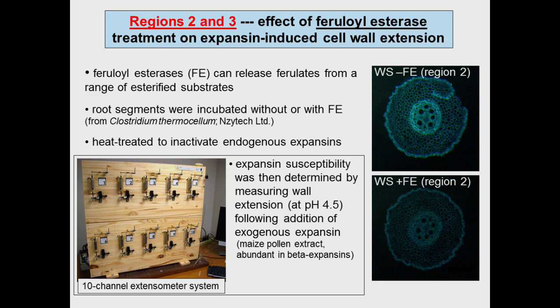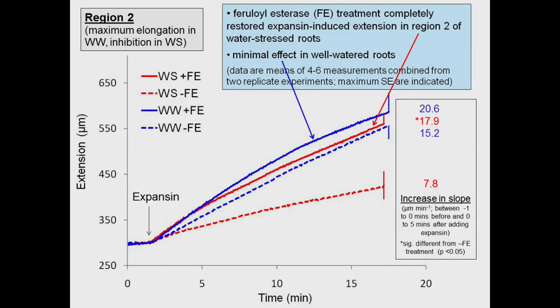We then clamp that tissue in the extensiometer system I briefly mentioned before to see whether or not removal of ferulates from the cell wall has restored the ability of the tissue to grow. And the results were actually spectacularly successful. Again, this is extension as a function of time. All you really need to see is that, as I've already shown you before, normal water-stressed tissue from that region of the root has a very low ability to extend.